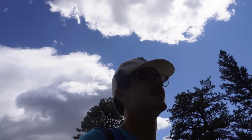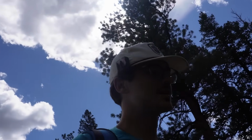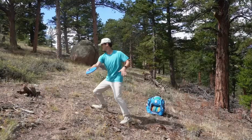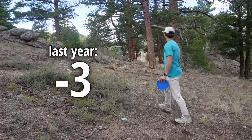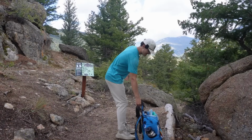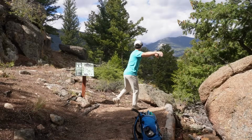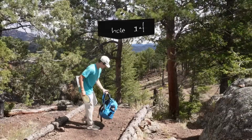Unfortunately, that course record, along with Bodanza's score, aren't looking very much in jeopardy, even after I restarted. Called it. And especially after this. Looks like our new goal is to beat what I shot last year. All right, well, first bogey of this second attempt, which means I just need to have fun from here on out. Okay. Hole 14.